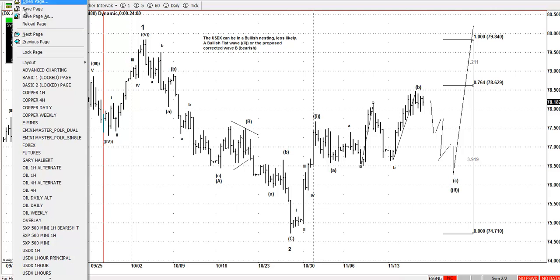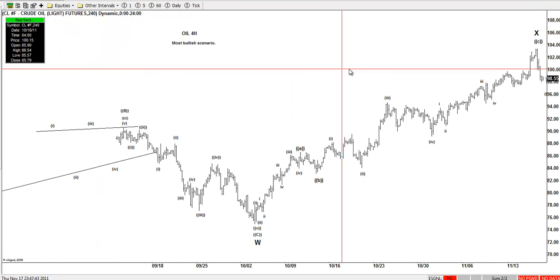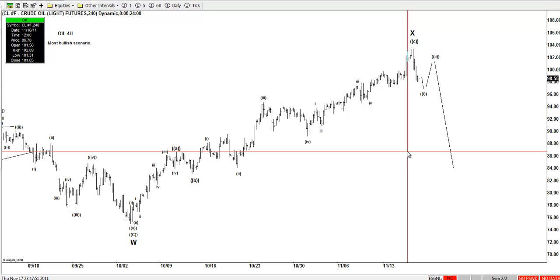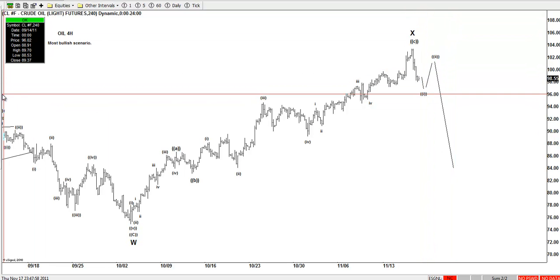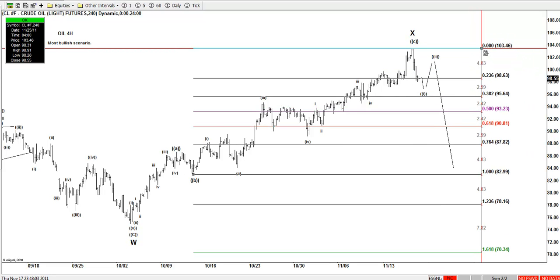Taking a look at oil, you're going to be in the same position. Look at this. Oil can be labeled 1, 2, 3 on the top. That's the bearish count. But at the same time, you can label it as 1, 2, 3, 4, and 5. Levels of interest you have to mention from here: the current levels, and the drop so far is in 3 waves. You have to label from the current levels or 96.